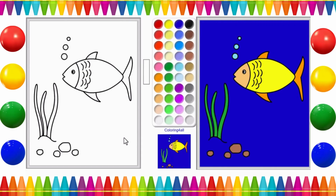Okay guys, let's see. On the left side, there is a picture of a fish that has not been given a color, and on the right side, there is a picture of a fish that has been given a color. Isn't it beautiful? Your job is to give color to the fish picture on the left. Choose the same color as the fish picture on the right. Are you ready?